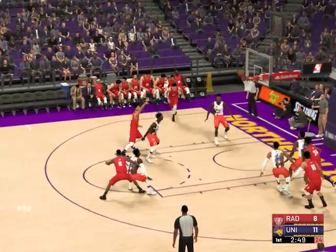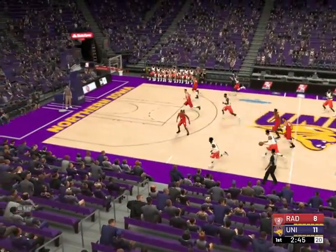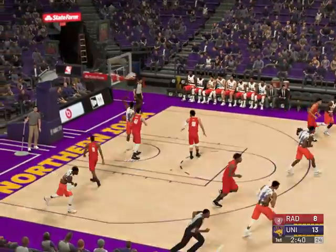Over Grant. Off the left rim and out. Got to make those shots. Not sure how he missed it. Defense was just okay. And Jones with the stuff.